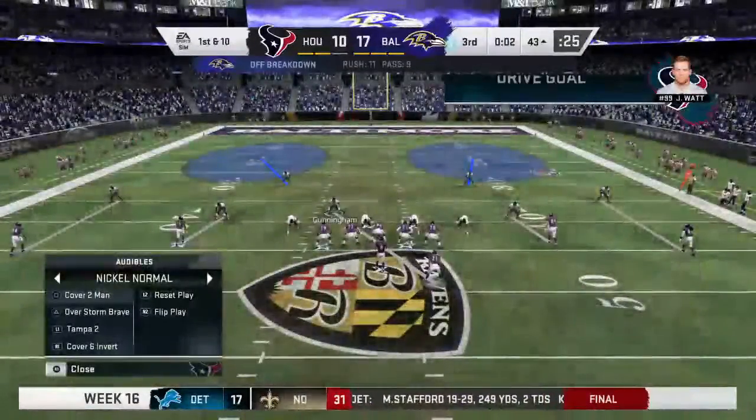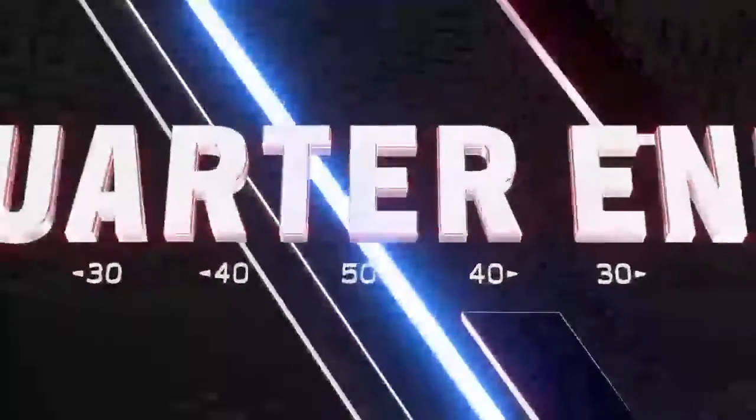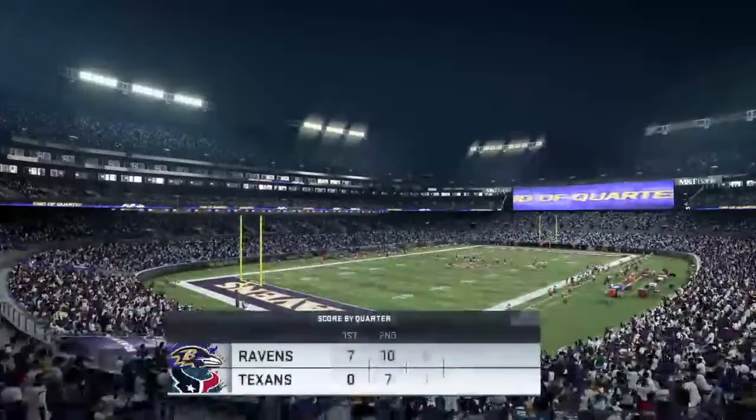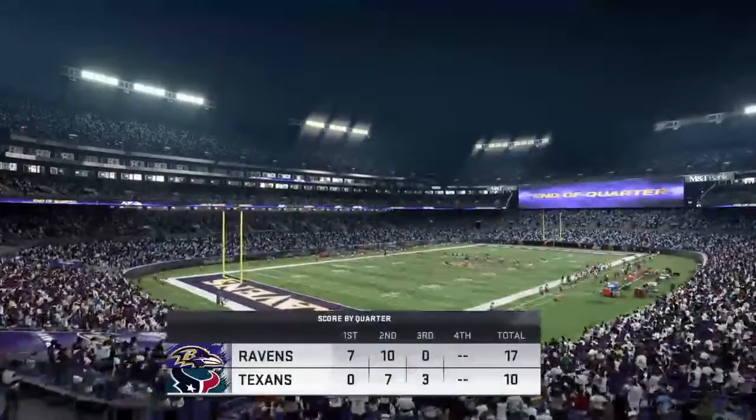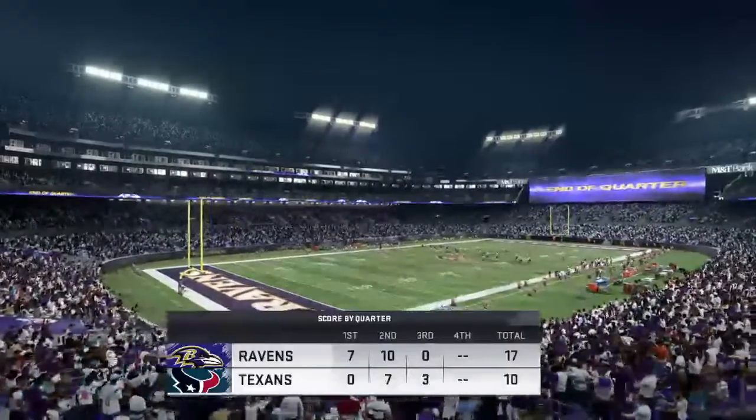Try to get one more in here before the quarter breaks. Under 10, under 10. 1 quarter remains here on a Sunday night. And that'll do it for the end of the 2nd quarter. This is the NFL, and it's on EA Sports.